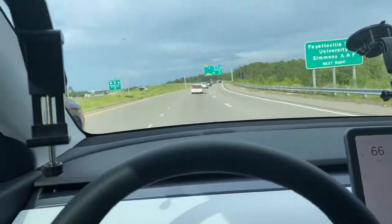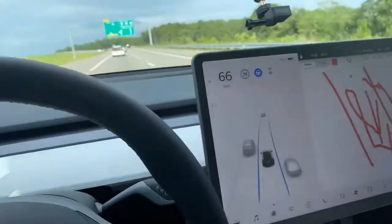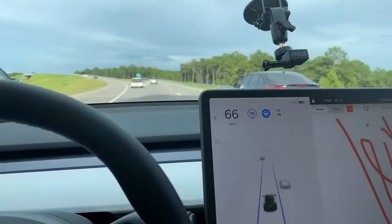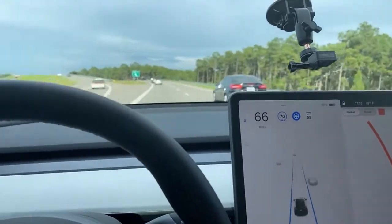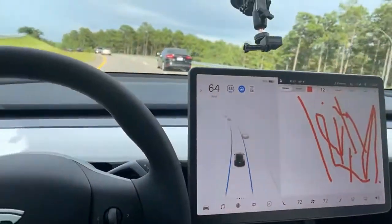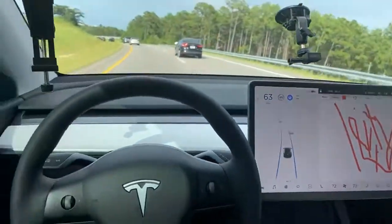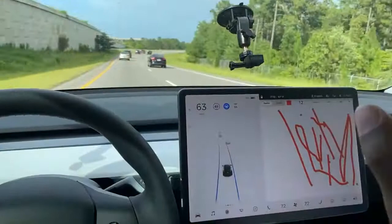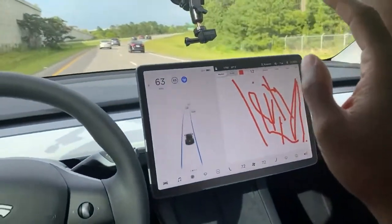Look, we got a turn coming up here, y'all. It's showing the cars. It's pulling up beside us. Look what it's doing. We stayed in our lane. I'm not doing that. We're going around the corner, y'all. My hands is right here. I'm holding the phone with one hand. My other hand is right here.